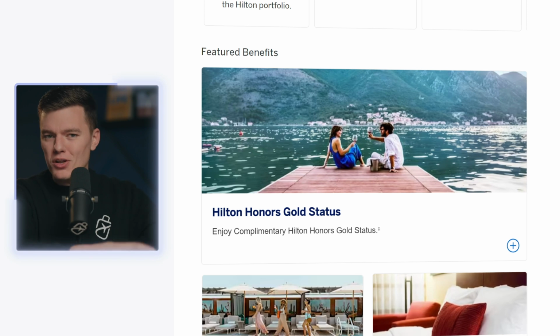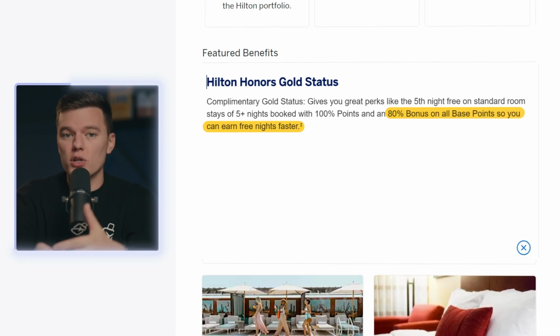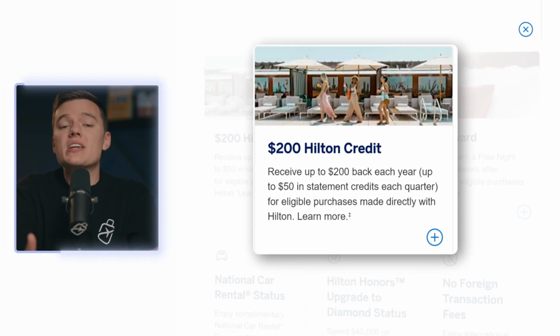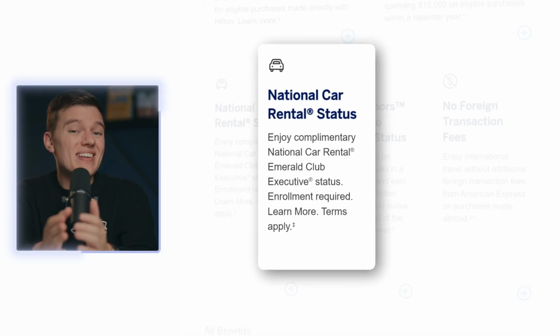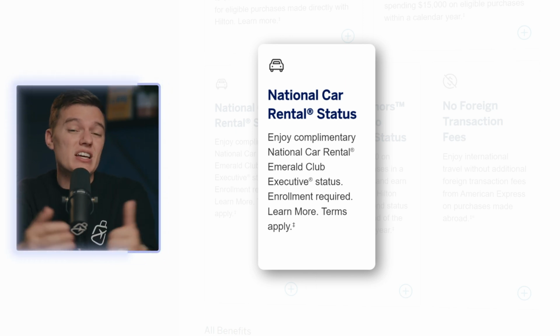In addition to all of that, you also get complimentary Hilton Gold status, which gives you a number of benefits, including an 80% boost on all of your base points and free breakfast, but also a newly added $200 Hilton Hotel credit that is given to you as a $50 statement credit each quarter, and the newly added National Emerald Club executive status, which is more of a niche benefit, but if you frequently rent vehicles, then this is a nice bonus. Also, if you do love car rentals, then you can actually status match that to both Hertz and Enterprise, so keep that in mind.